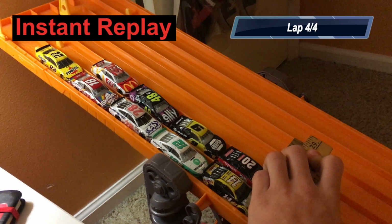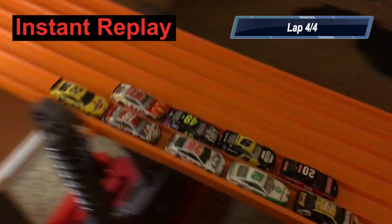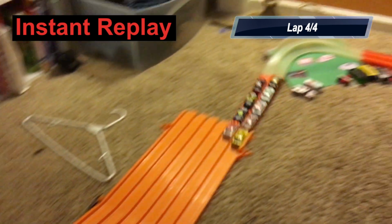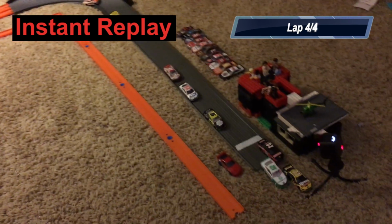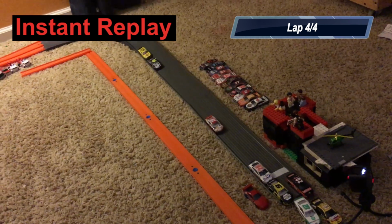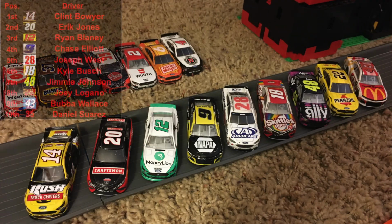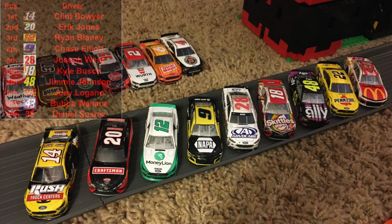Clint Bowyer and Eric Jones will be the 2 cars moving on to the Challenger race after what a lap that was. Clint Bowyer got a great push by Ryan Blaney, then he moves high to block Eric Jones, and Ryan Blaney about got to the line ahead of Eric Jones as it was very tight and almost went to a photo finish. Clint Bowyer finishes first, Eric Jones second, Ryan Blaney third, Chase Elliott fourth, Joseph West fifth, Kyle Busch sixth, Jimmy Johnson seventh, Joey Logano eighth, Bubba Wallace ninth, and then Daniel Suarez in tenth, who wrecked out.